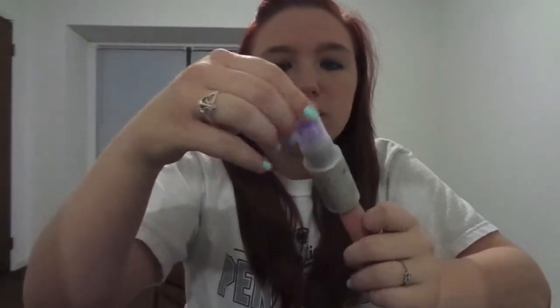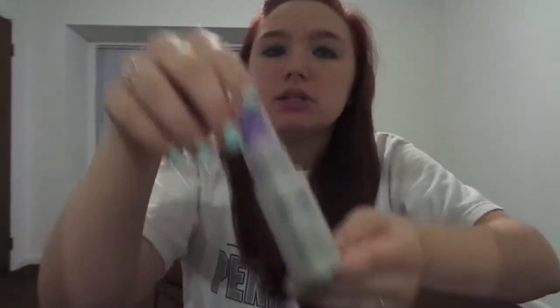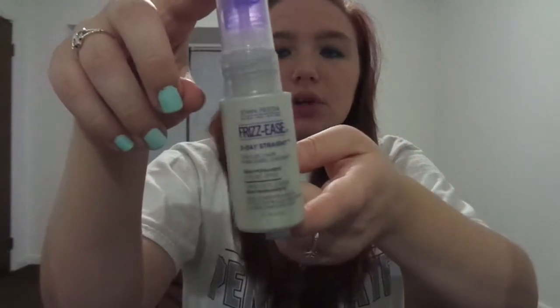So, next, I have this Frizz Ease 3-Day Straight for Curly Hair Semi-Permanent Styling Spray. I got this in last month's Birch Box. I've used it once. It does kind of work. As you can see, my hair is wavy more than anything. So I straightened my hair this morning and it's wavy now. So it looked somewhat like this the next day when I used this stuff. That makes sense. So it looks like this.